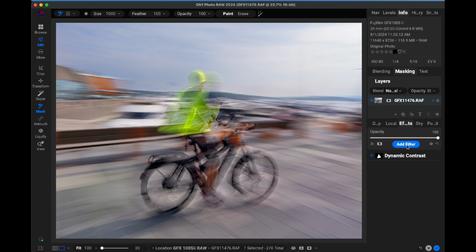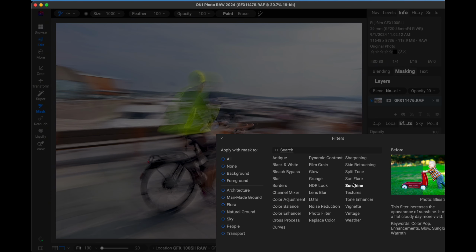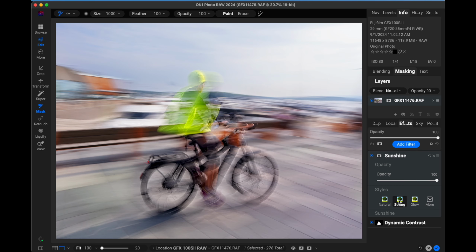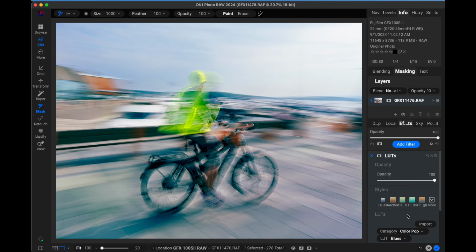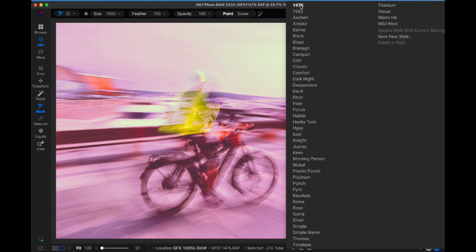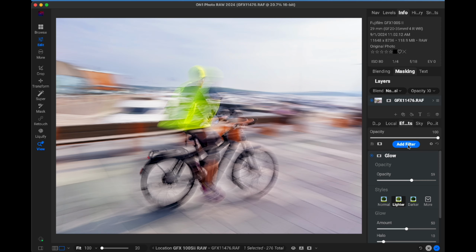Okay, apply some sunshine, go for strong. Look at the effect there. It really gives a nice punch to the image. Okay, let's play with LUTs. I do like the color image in this effect.